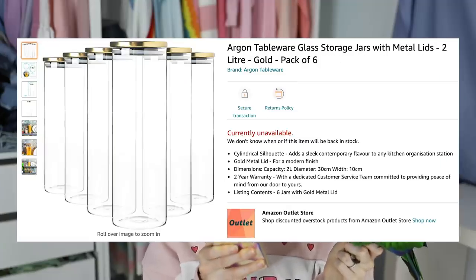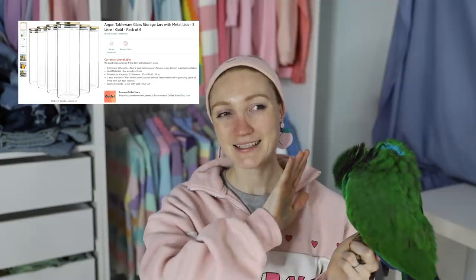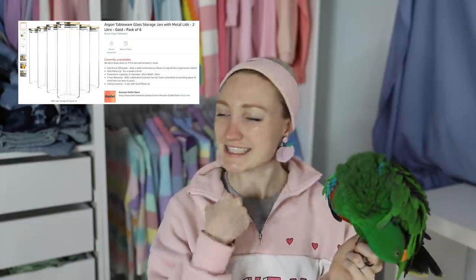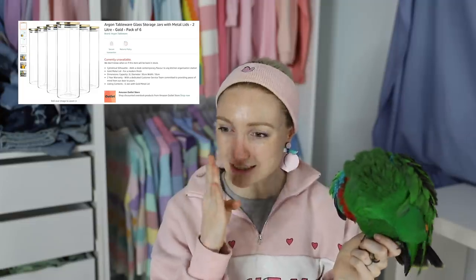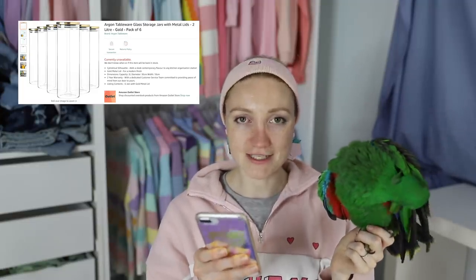I'm very excited about these because it's so deeply satisfying to look at pictures of people's pantries and to see all of the jars neatly lined up, and it's like, that one's pasta and that's rice, and they're all in the same container, so they're all the same size and height and color, and then you can print off nice labels and stick them on, and oh, I want the symmetry. So I got a bunch of them. I got them in every single size.